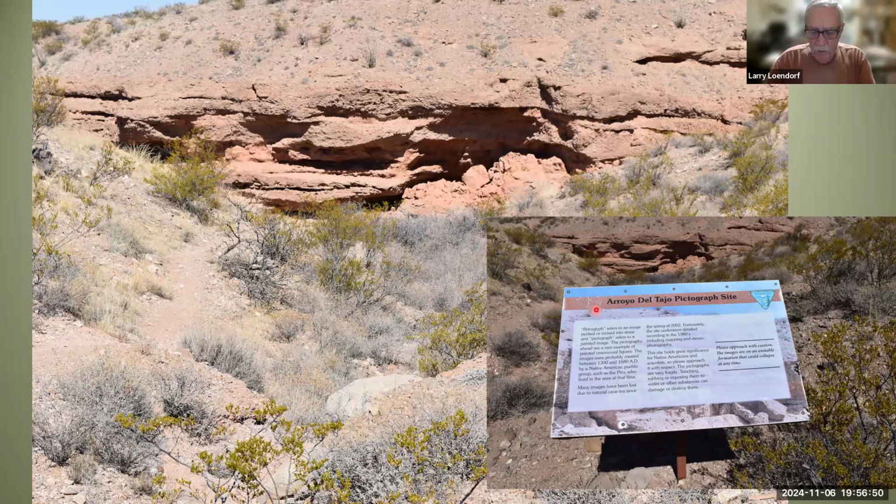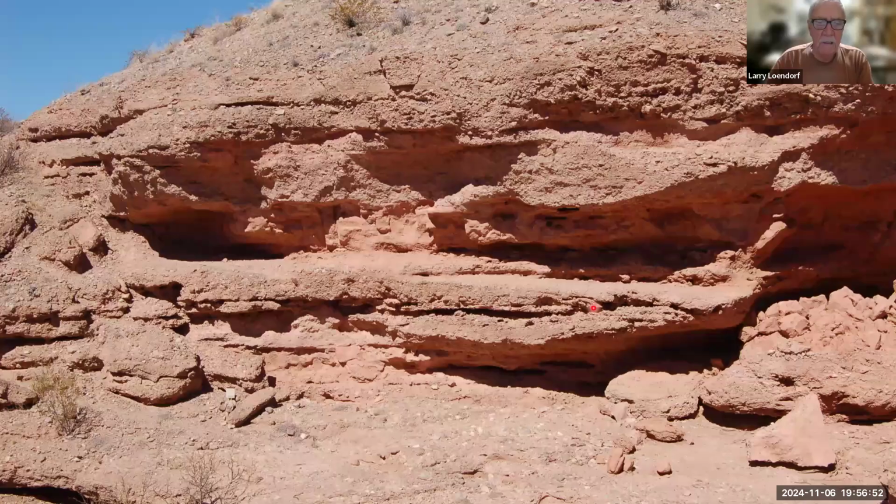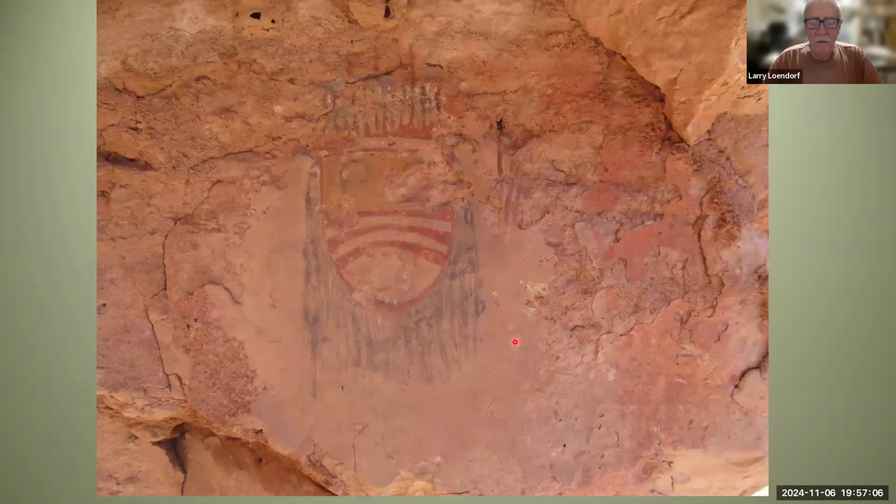And one of the more interesting things about the site is when you find the site, you think, how on earth could there be any rock art at that site? Look at that wall. It just looks more like a gravel pit than it does a rock art site. But interestingly enough, they plastered the surface. They put plaster or mud over the surface in much the same way you would on a kiva wall.